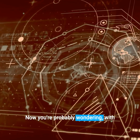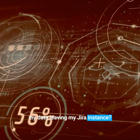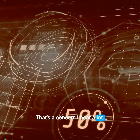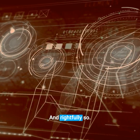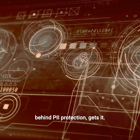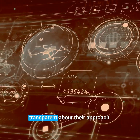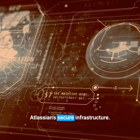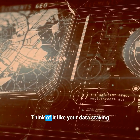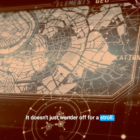Now, you're probably wondering, with all this scanning going on, what about my data leaving my Jira instance? That's a concern I hear a lot. That's a huge concern for me too. Data egress is a big deal. And rightfully so. Polymetis, the company behind PII Protection, gets it. They've gone to great lengths to be transparent about their approach. All the scanning happens within Atlassian's secure infrastructure. Think of it like your data staying on lockdown within Fort Knox. It doesn't just wander off for a stroll.